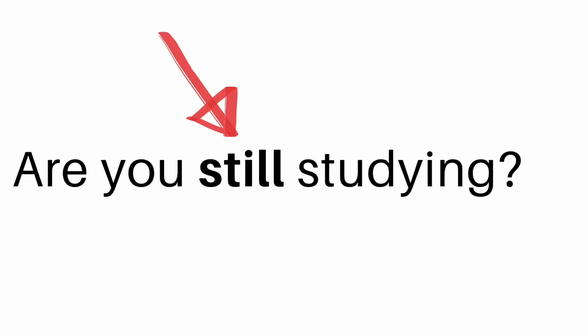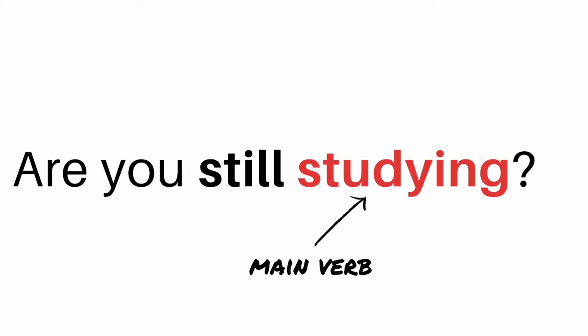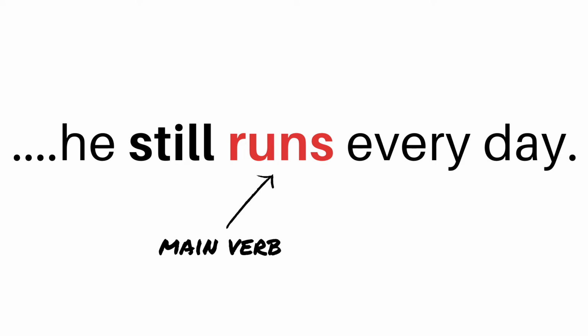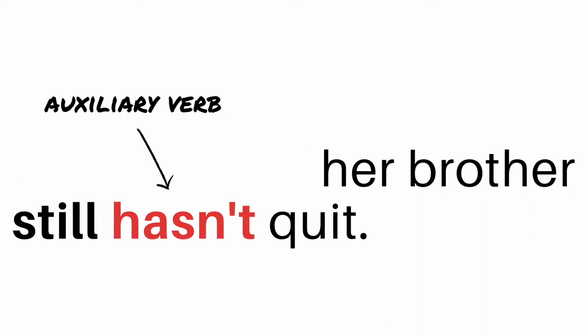Notice the position of still in these examples. Put it before the main verb. But if it's a negative sentence, still goes before that negative auxiliary. Her brother still hasn't quit.